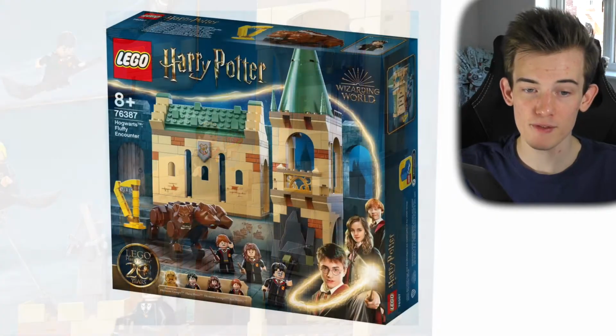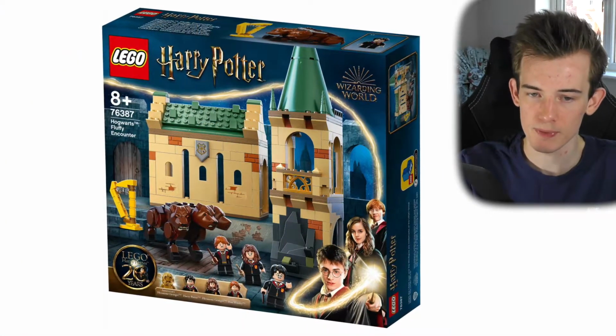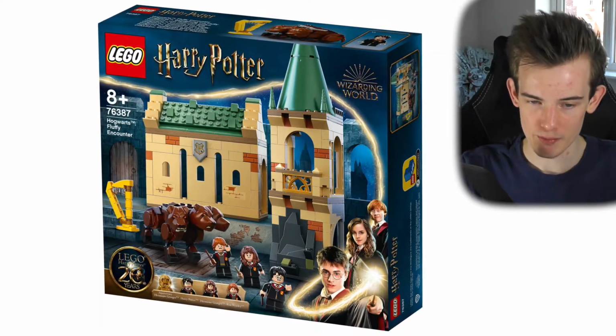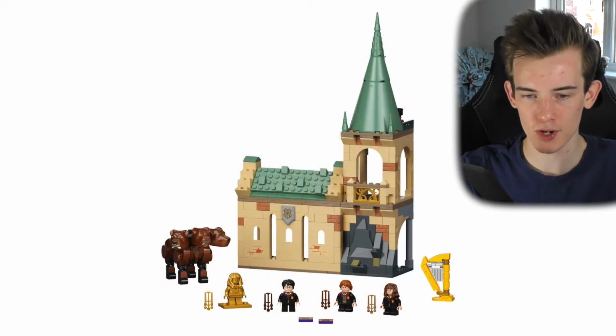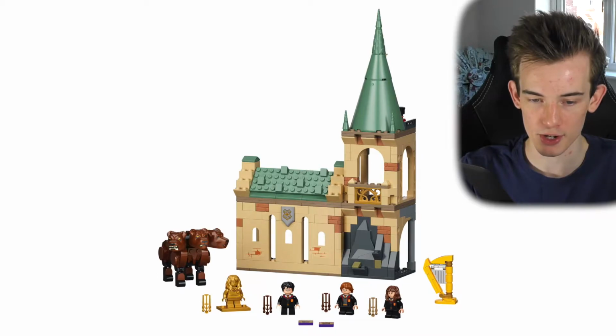Next up now though, we have the Hogwarts Fluffy Encounter, set number 76387. This has 397 pieces included, as well as 4 different minifigures: Harry Potter, Hermione Granger, Ron Weasley, as well as the exclusive golden Hermione Granger minifigure.